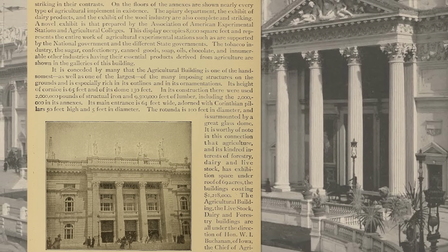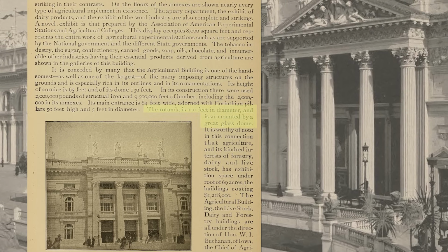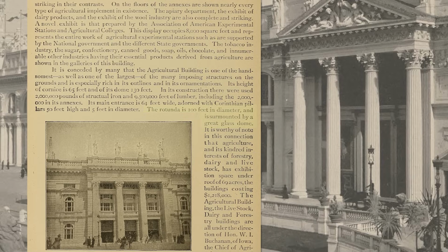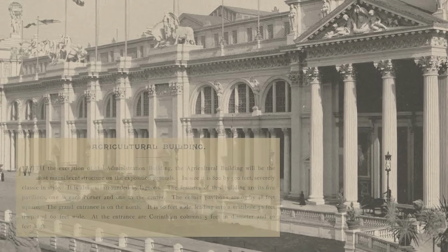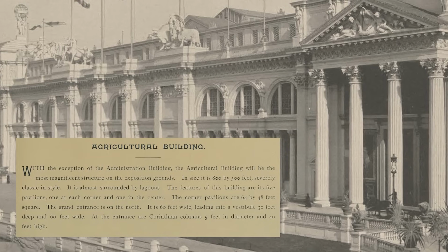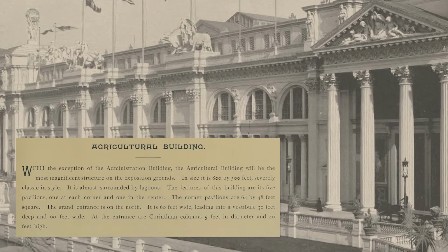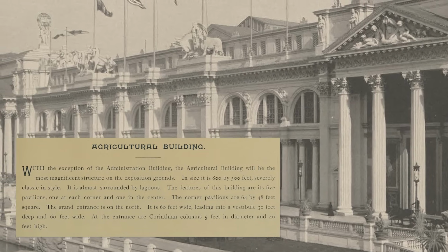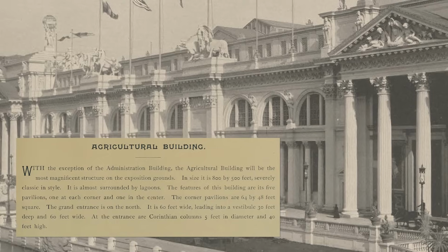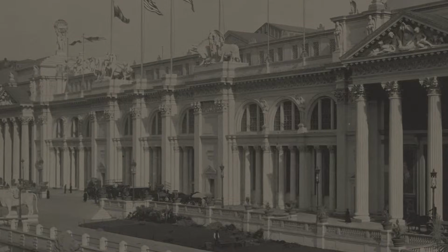Later in this section, we have another mention of the 100-foot diameter rotunda, which is surmounted by a great glass dome. As a quick note of mention, as seen with this short description from the Art Souvenir World's Columbian Exposition and views of Chicago, we rarely have mention of construction materials from many publications, yet always have measurements of some kind, which is simply a curious detail.